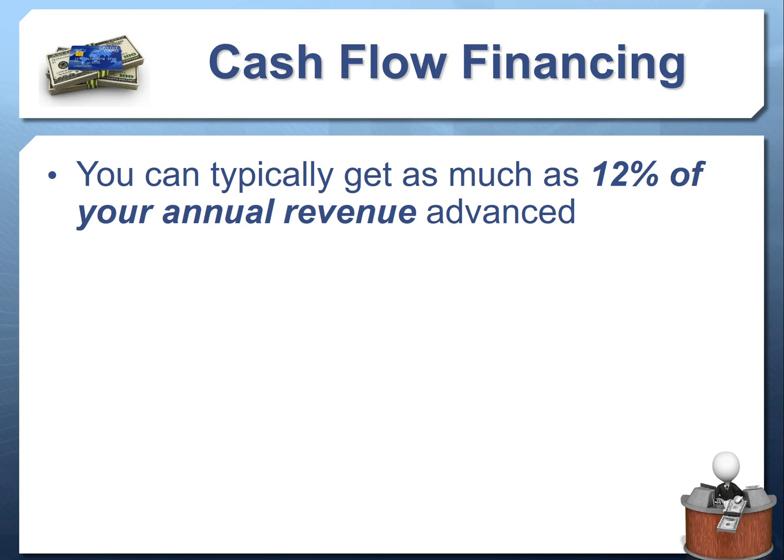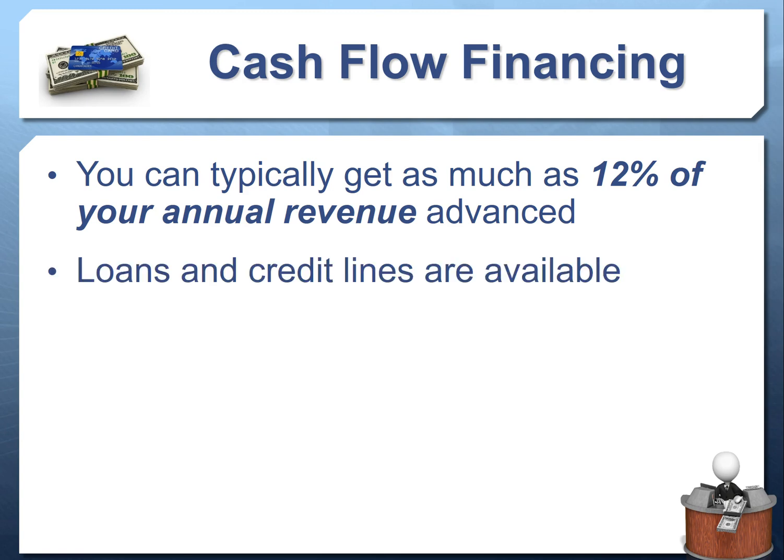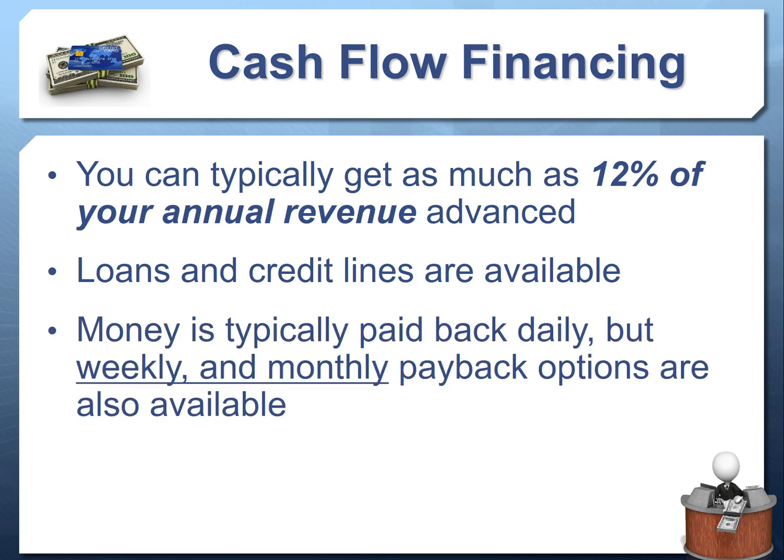You could typically get approved for as much as 12% of your annual revenue. So if your annual revenue is $200,000 a year, with this kind of financing you could typically get about $24,000 in financing or more. Loans and credit lines are both available. There are very few, but there are some lending sources out there that don't just offer loans for this kind of financing, but also offer you credit lines. In video 3, we're going to show you how to access both, how to get loans and how to get credit lines using cash flow financing. The money is typically paid back daily.